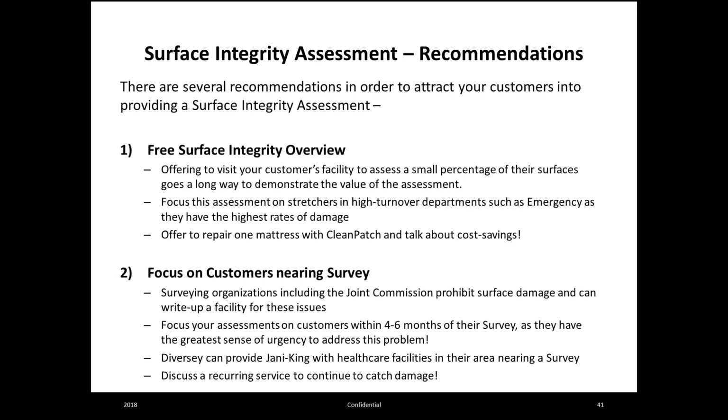Second recommendation that we find works really well is that you focus on customers nearing surveys. So customers nearing a Joint Commission audit or a CMS review will have a higher sense of urgency to do a full mattress or full surface blitz. And we know this because we have experience. We have hospitals and facilities that call us and need product overnight. So again, I think if you can focus on customers who are within 4 to 6 months of a survey, they will likely convert a lot easier and quicker than one who just completed a survey.